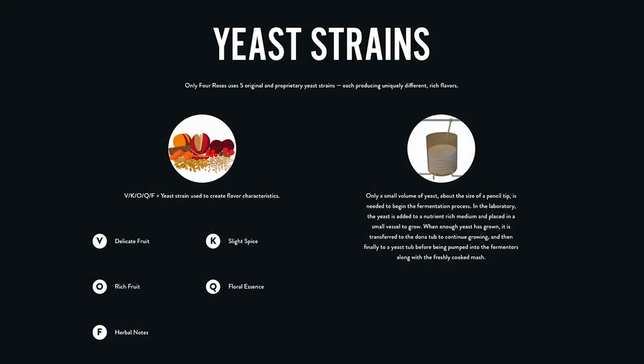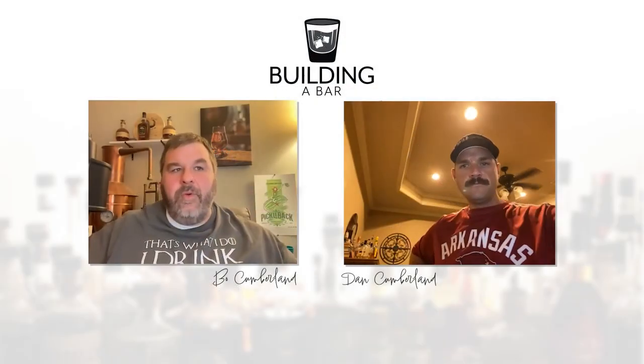All right, I'm going to have to glance at my notes, but basically they have five strains. The V strain, like I said, is their fruity strain. So think light fruit, like pears, that light fruitiness. They have strain K, which is their spicy strain. They have strain O, which is their rich fruity strain, so think about deeper, darker fruits. When I think of dark fruits, I think of almost candied fruits, like cherries. So think of it that way. So it's two fruity ones, but one's a light fruity one.